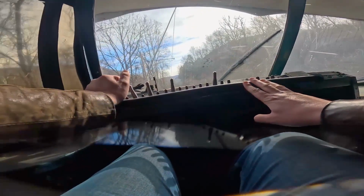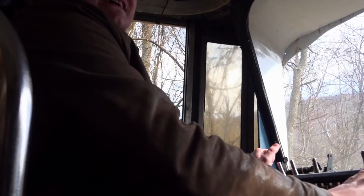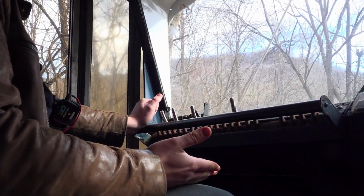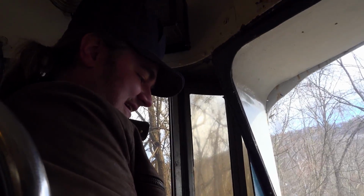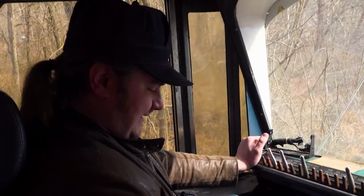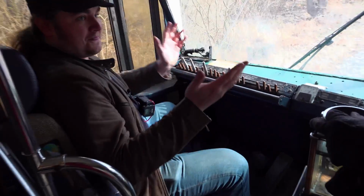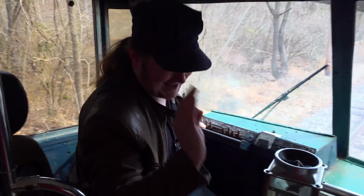Somewhere in there. That's about perfect. Look at that. We'll take it. All right. So you're about halfway-ish, and you start to let the safety pedal up. Okay. And if the brake pedal stays down, which it did, you nailed Mark on your first try. I'll take it. Beginner's luck.